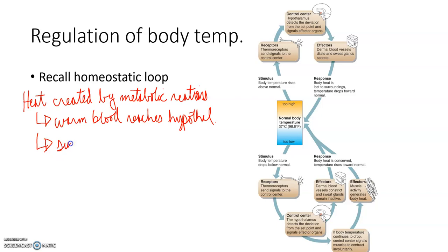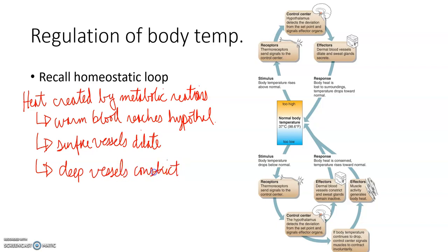Surface blood vessels, they open up. They dilate. Why? Because this allows heat to reach the surface. Deeper blood vessels, they constrict. Again, the question is why? Because when those blood vessels constrict, it changes the pathway of blood, right? The only path that the blood could now take is to get to the surface and to give off some of that heat, okay? The heat is lost in a process called radiation.